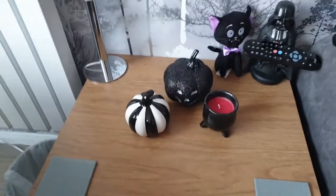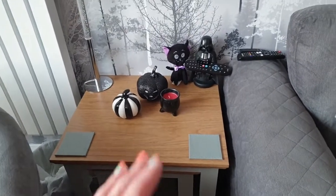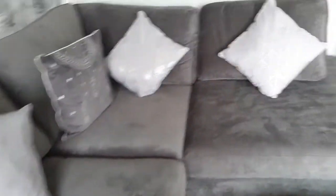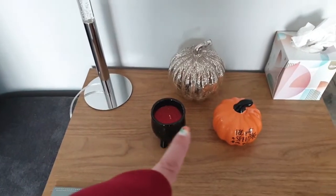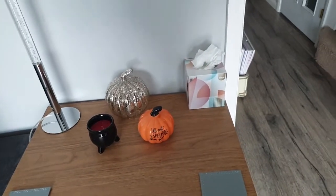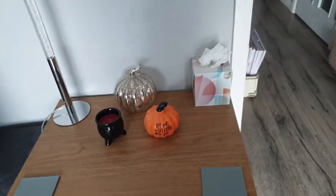Now the cauldron candles I haven't lit yet because I'm saving them for Halloween night itself, because I don't want to burn them too much and then they run out before then. So that's that one. There's nothing, as I say, on the sofa. And then here we've got another one of those glass Poundland pumpkins, another cauldron candle, and then one more pumpkin. And then the tissue box had run out anyway, but I just swapped it out with this one. I bought that in B&M recently because it just had autumnal colours. I just thought it went a bit better than the blue ones we've got upstairs.